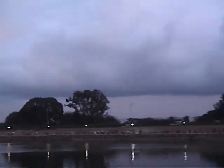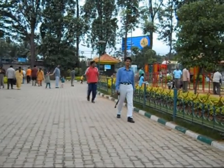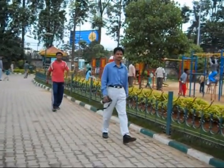The sunset and evening is also enjoyable in Sankey Tank. It is always a pleasant experience to visit this place.